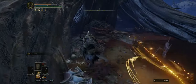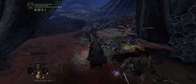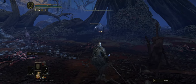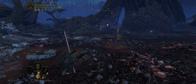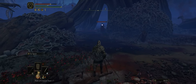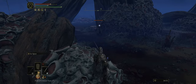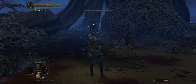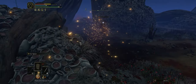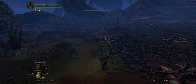Oh, there's another Site of Grace right here. Oh, it's one of you. Can you come over here? I don't want to fight you on horseback. Come on. I'm not going to fight you in the Scarlet Rot. Don't make me start lobbing spells at you. Fine, if you're going to stand in the Scarlet Rot, you can die in the Scarlet Rot. I wanted to give you the opportunity for a fair fight.